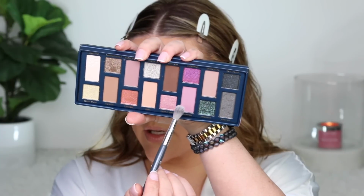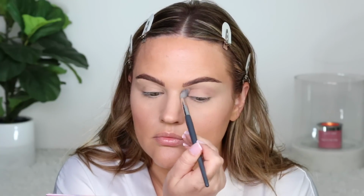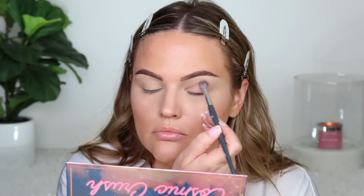I'm going to start off with Out of This World, which is this matte shade here. I love how they do the larger mattes and then the shimmer paired with each of them. It's such a great concept. Formula is going on really nicely. For the packaging, it is one of those cardboard packaging. It isn't a tin container like the Italian Spritz, but I did like the one palette they did with this style before. It's nice and thin, great for travel. Got a nice big mirror on it to look at.